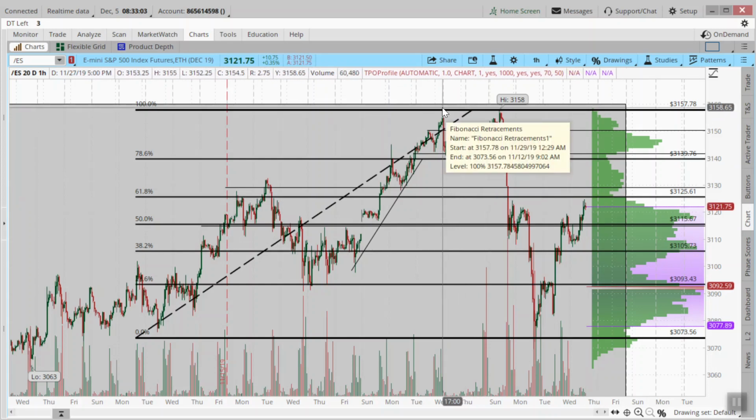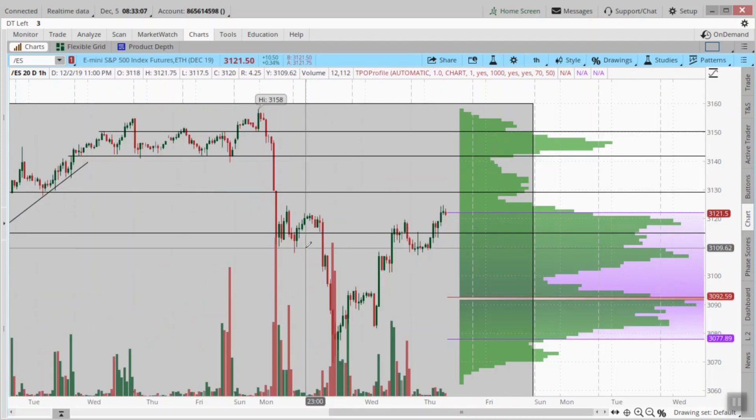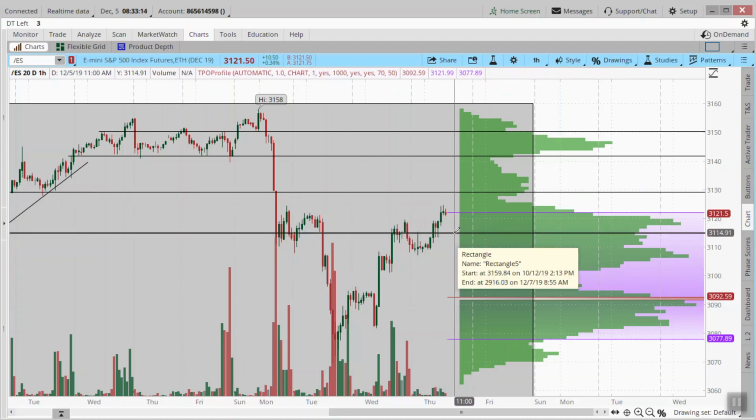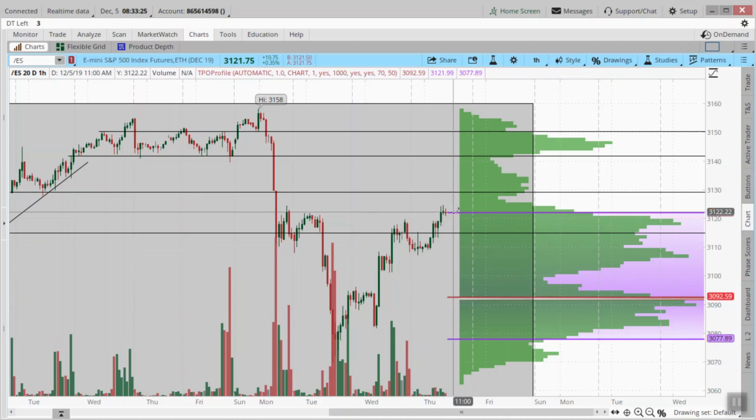So what can we expect for today? Let me just remove this for you guys. We now have a developing range between 3125, which is the 61.8, and 3115, which is the 50% retracement. What I would be looking for is for these lows here at 3107, if we do get there, to hold and probably continue just to build some value out between that 3107 and this 3125 to 28 period on the upside.